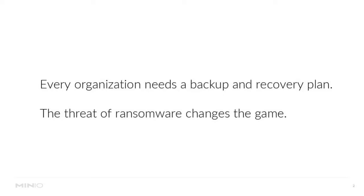There were 121 million attacks in the first half of 2020, which equates to about one every 14 seconds. These attacks are happening against billion-dollar companies with thousands of employees and massive budgets for cybersecurity.